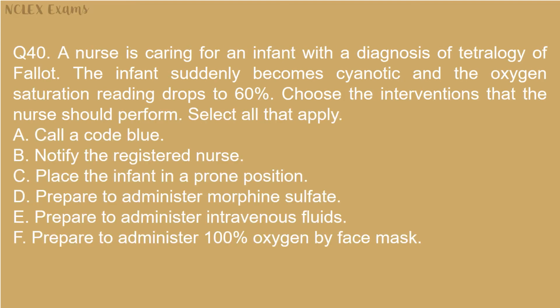Question 40. A nurse is caring for an infant with a diagnosis of tetralogy of Fallot. The infant suddenly becomes cyanotic and the oxygen saturation reading drops to 60%. Choose the interventions that the nurse should perform. Select all that apply. A. Call a code blue. B. Notify the registered nurse. C. Place the infant in a prone position. D. Prepare to administer morphine sulfate. E. Prepare to administer intravenous fluids. F. Prepare to administer 100% oxygen by face mask.